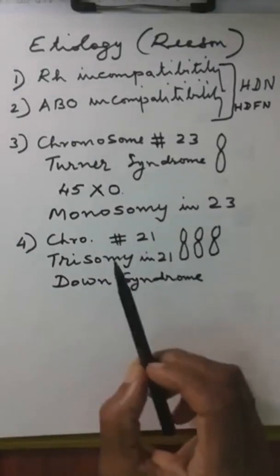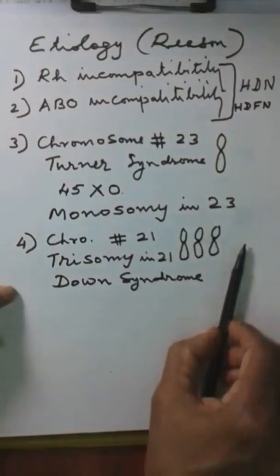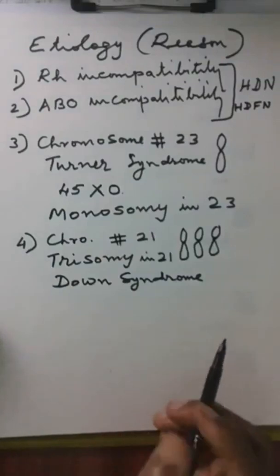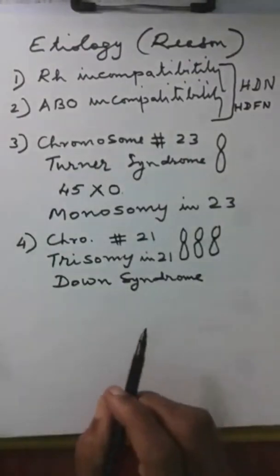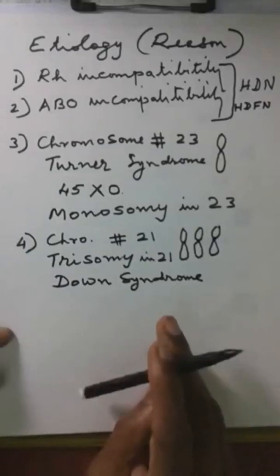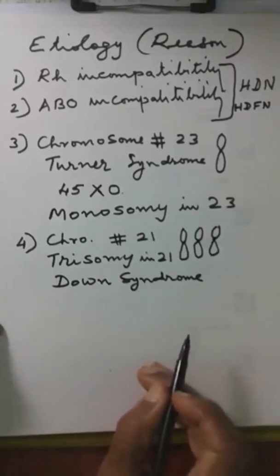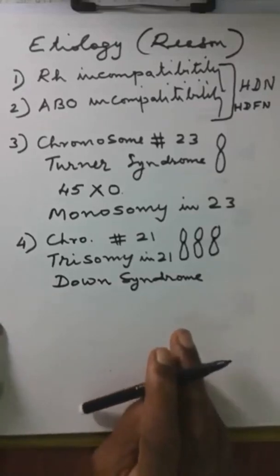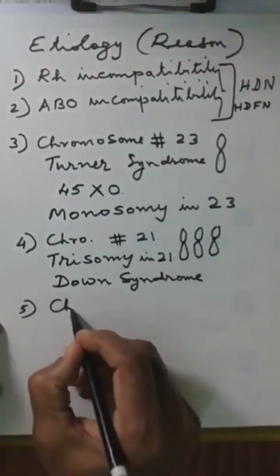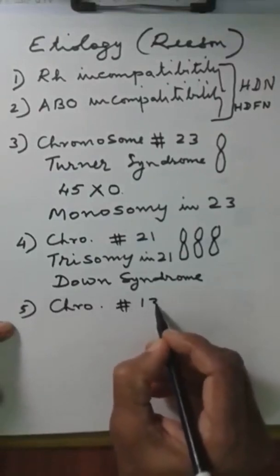So when we examine the cell of this Hydrops Fetalis child, we can see sometimes this kind of abnormalities. Another chromosome abnormality is in chromosome number 13.